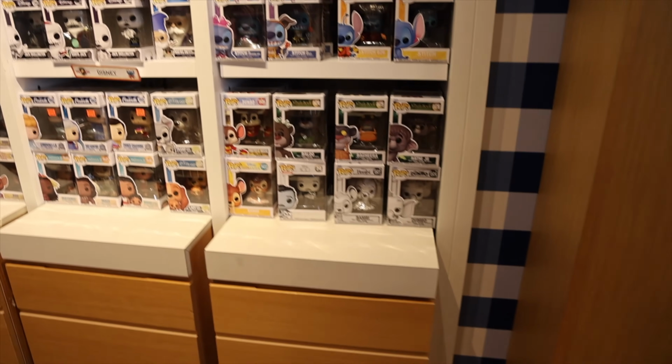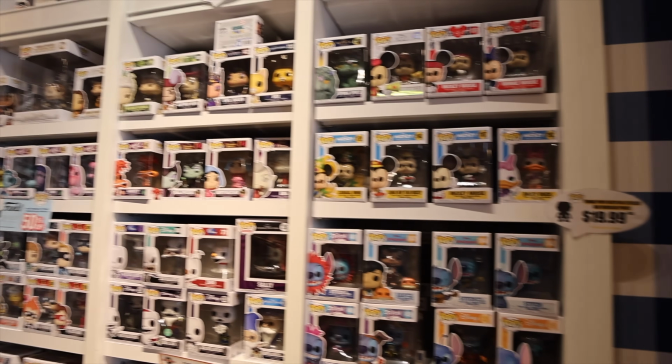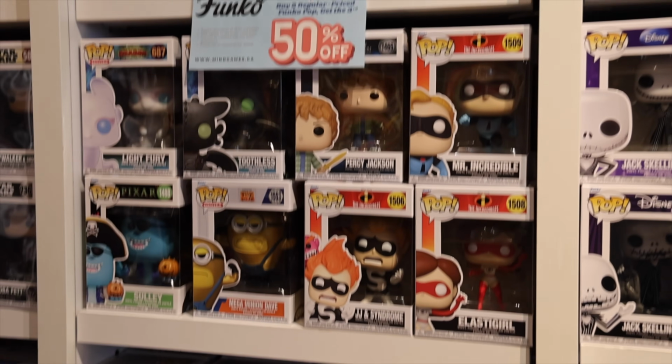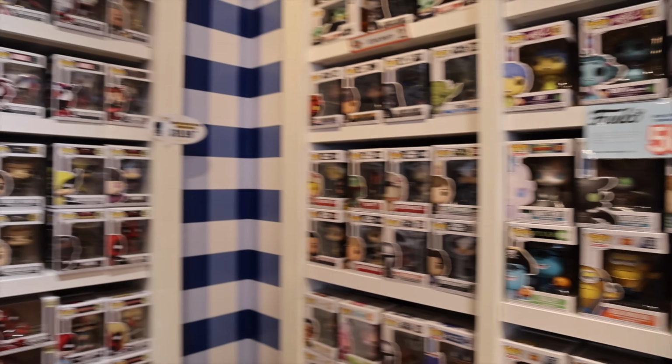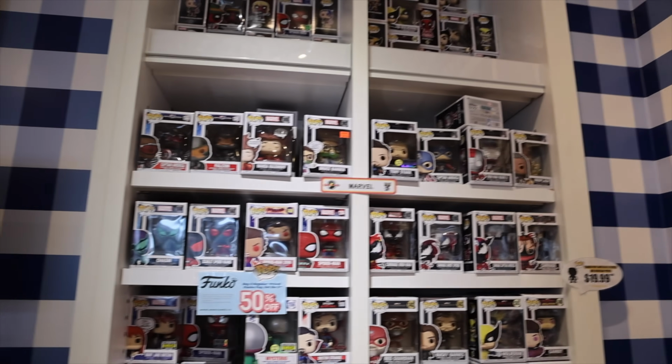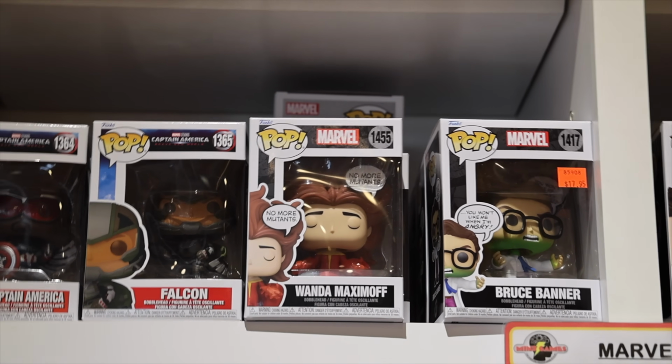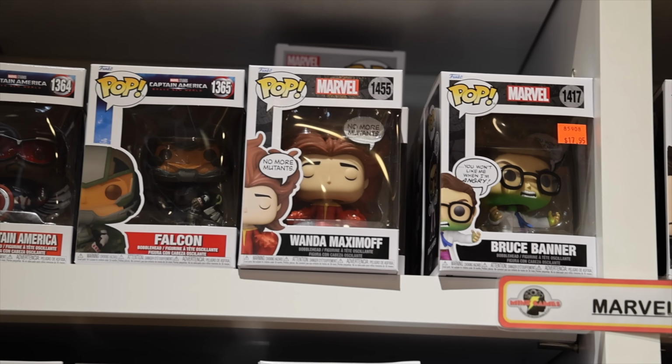And anyways, now getting back to the big wall here, we've got to see what is going on. I see Snow White, Inside Out 2, Percy Jackson for the newer show, which is pretty cool, just up there. But honestly, I don't think there's much that I need here. Some of the new Infinity Saga ones. Oh, there's that one. Oh, which one is it? It's Scarlet Witch. Well, Wanda Maximoff with the little quote on the top there, no more mutants.